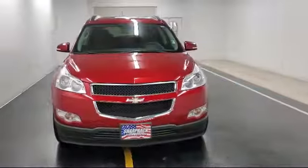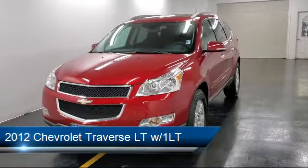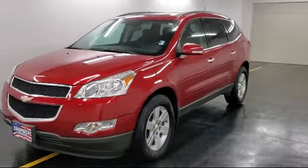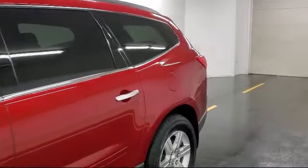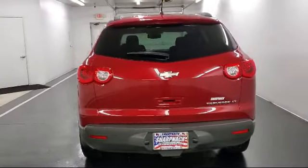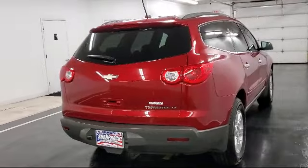And here's a look at another one of our great vehicles from our inventory. It comes equipped with keyless entry, rear park assist, OnStar, rear spoiler, 6-speed automatic transmission, Bluetooth smartphone integration, premium cloth seat trim, air conditioning, stability control system, traction control, and much more.